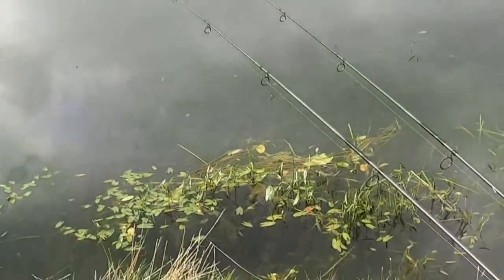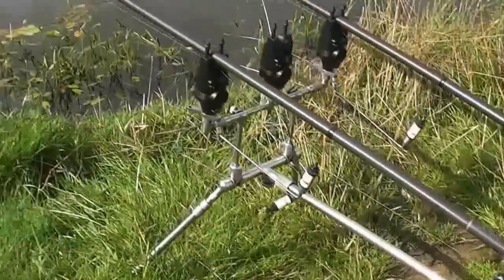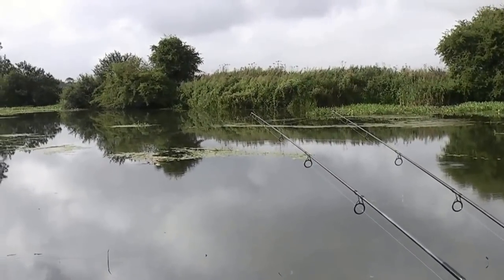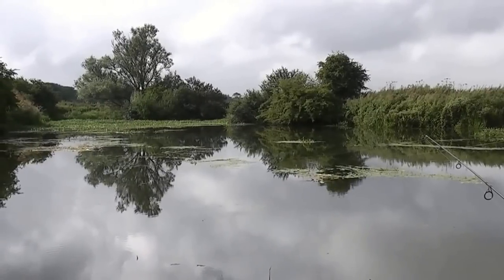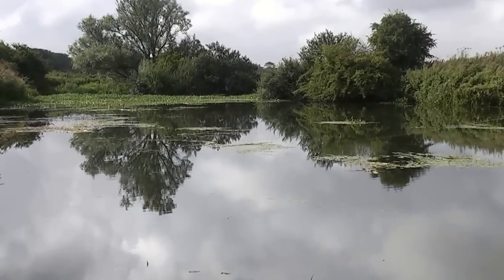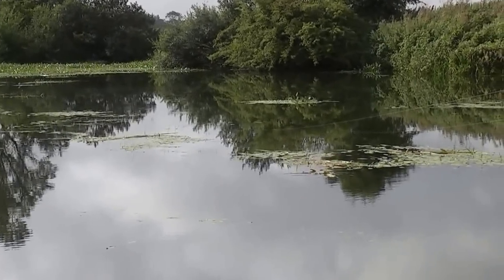So when it comes to the rod setup then, as you can see, I've got my tips nice and high in the air. Now obviously I don't always fish like this when I'm fishing weedy lakes. It all depends on the swim that I'm fishing, but on this occasion, as I said, I'm trying to present a bait effectively just over the back of these weed beds that are just out here. And so I want as much line as I possibly can out of the water.